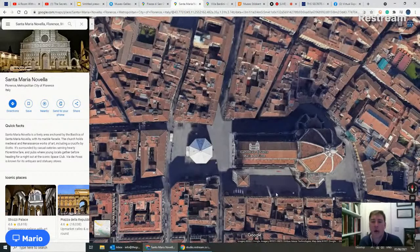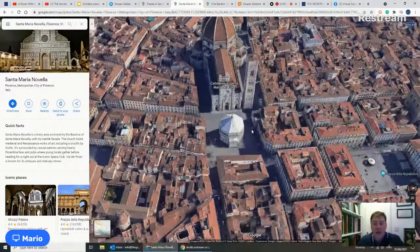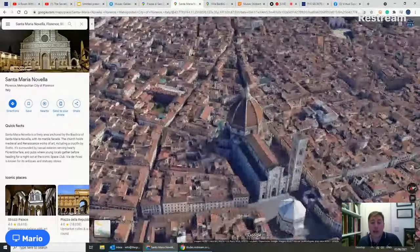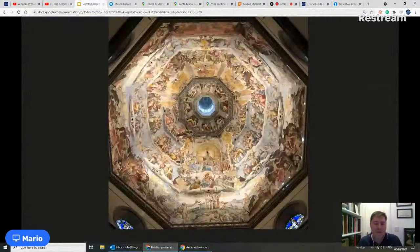I won't show you now. That's your quest when you go back to Florence. You can actually look for that. There's a big white patch on the floor which marks the place where the giant bronze bowl landed in 1601. And then it took a few years to build a scaffolding and a machine to put everything back.